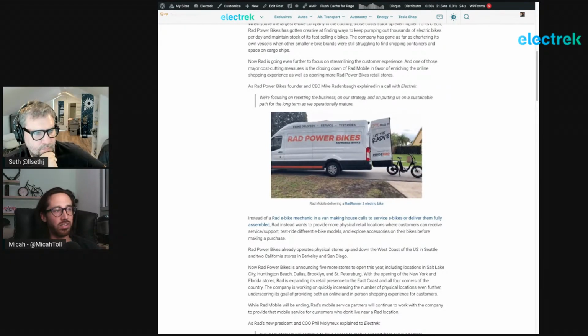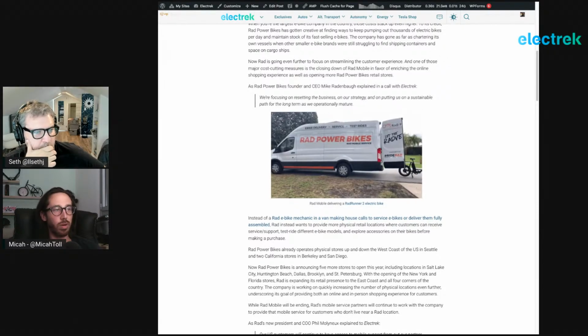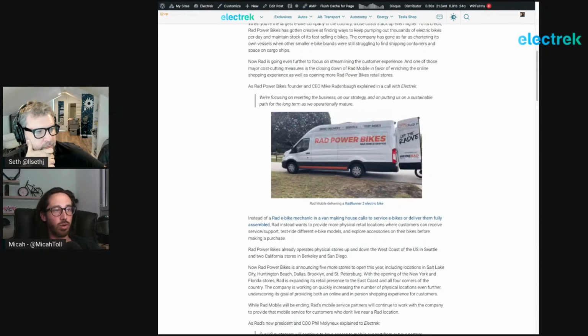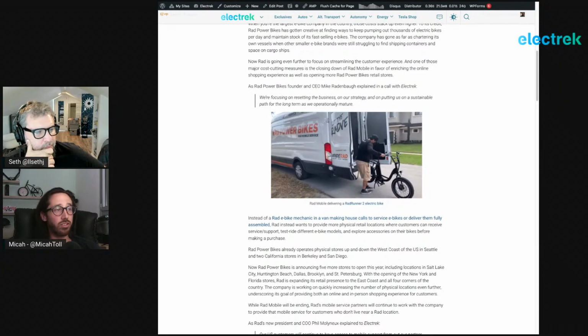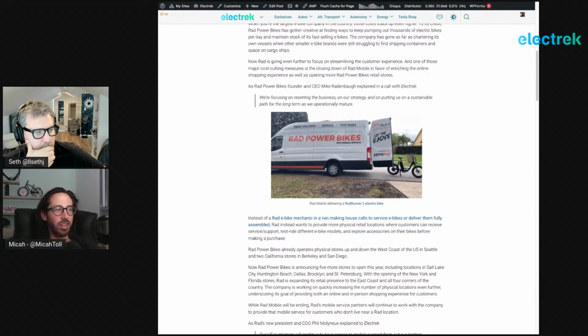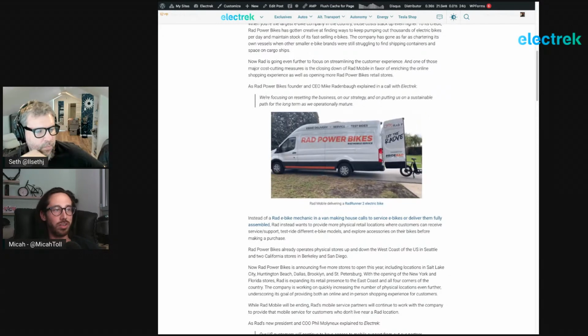They would do maintenance. So, if you don't live near a bike shop or you just have a busy lifestyle and can't go to a bike shop, they'll come right to your house and work on your bike in your driveway. They would even do test rides. So if you wanted to buy a Rad Power bike, but you were kind of thinking between 2 models or something, they'd bring the models and you could test them out and then choose the one that you wanted to buy.